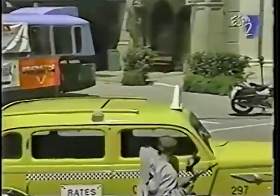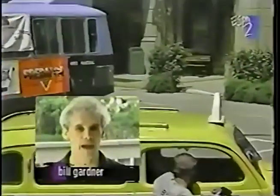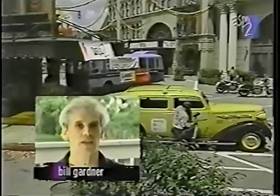Behind the taxi cab. Bill Gardner, captain of the All-Americans, is behind the taxi cab. There's just nothing out there that matches paintball. It provides something for everybody. The intelligent people work the strategies. The athletic people jump the bunkers.